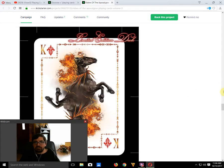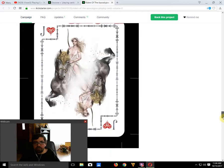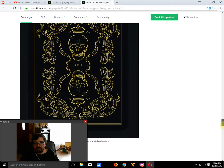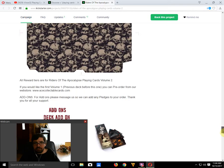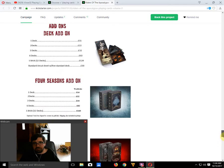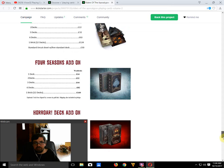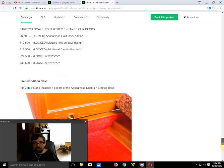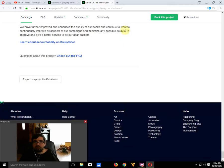And this is the limited edition. I guess there's the back design. Kind of simple, but decent. And inside, a tuck case. And you can add on previous decks if you missed out, like the Four Seasons and the Horror. Perfect time to get the Horror because it's almost Halloween time. And actually, I don't think I've seen a Volume 1 yet, but I look forward to checking it out when it does come.